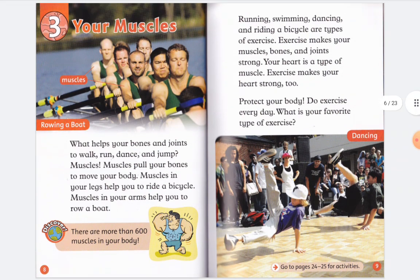Running, swimming, dancing, and riding a bicycle are types of exercise. Exercise makes your muscles, bones, and joints strong. Your heart is a type of muscle. Exercise makes your heart strong too. Protect your body. Do exercise every day. What's your favorite type of exercise?